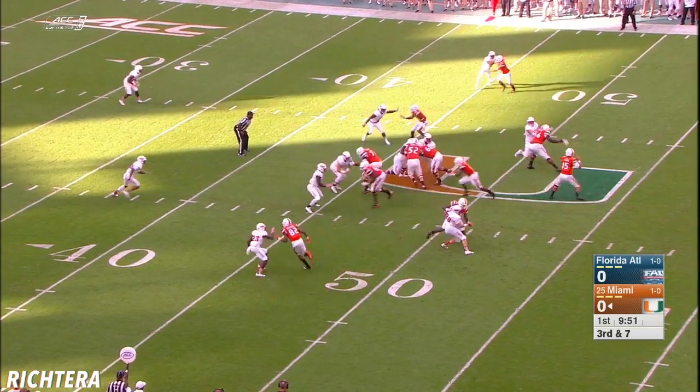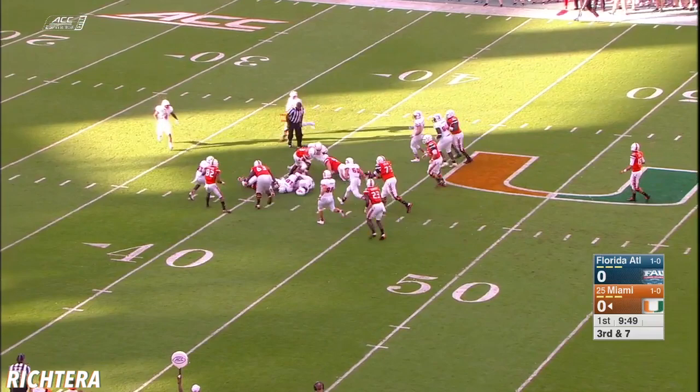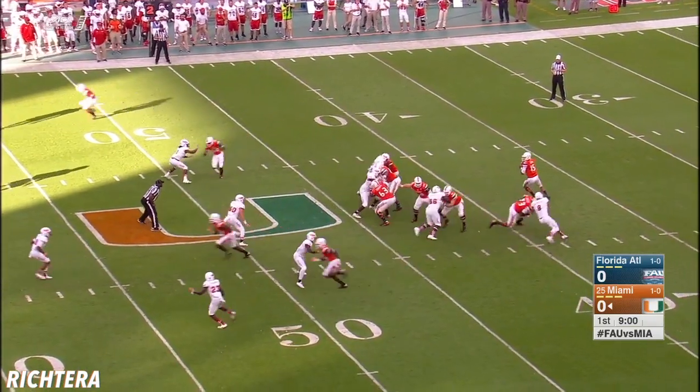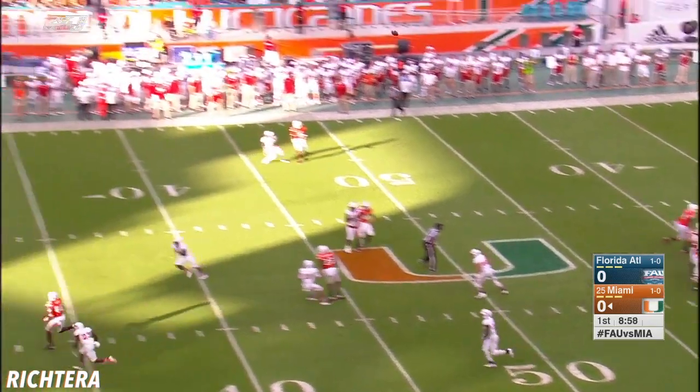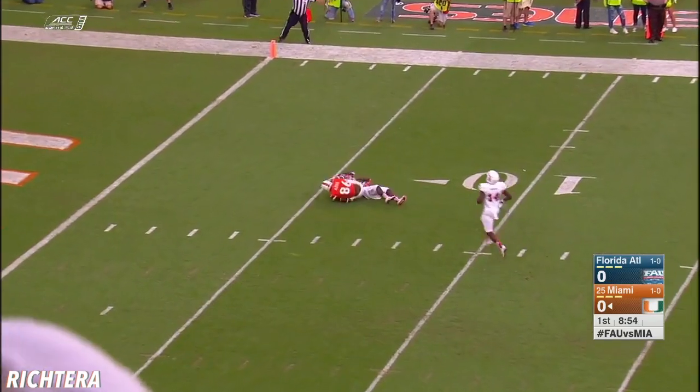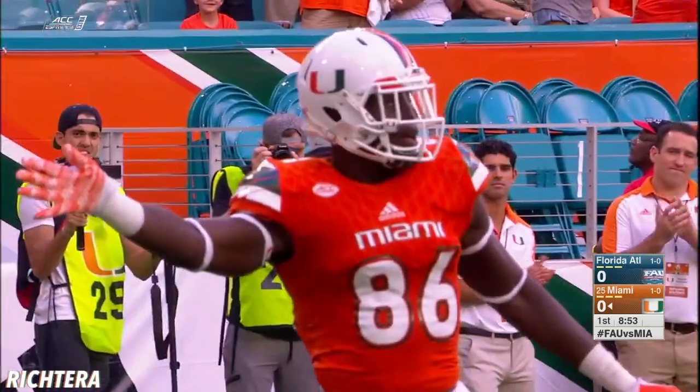Third down at about 7. Canes will run it again, and they'll pick up the first down. It's Walton. Works out of the shotgun. 4-man rush for Florida Atlantic. Kaya lofts it in the air. He's got an open man. It's caught. Down at the 6-yard line.